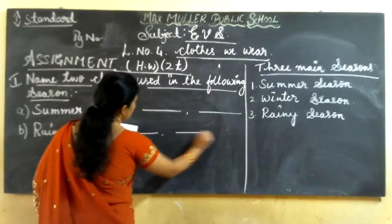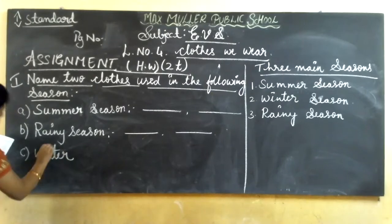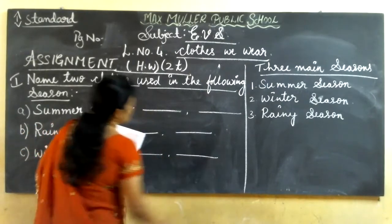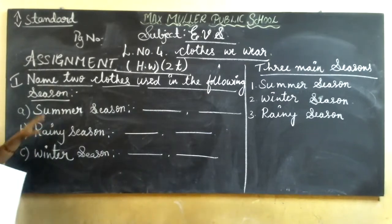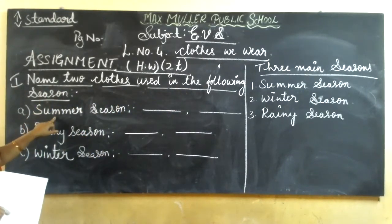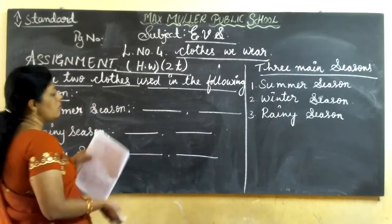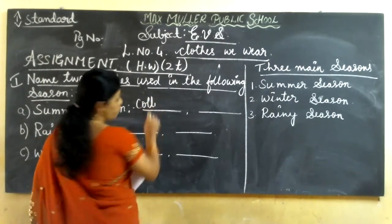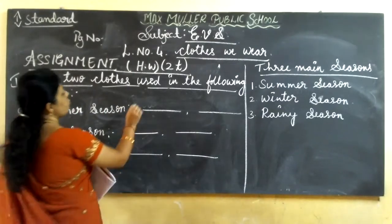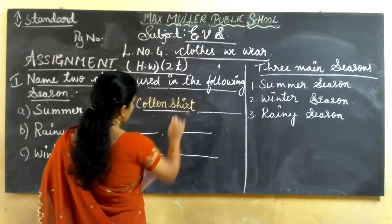In rainy season, two cloth. Then winter. Winter season, which cloth you are using? Tell me now. See, name two clothes used in the following season. First, what they give? Summer season. So, summer season, which cloth we are wearing? That is cotton cloth. Yes, tell me two examples. So, cotton shirt. Cotton shirt and cotton frock.